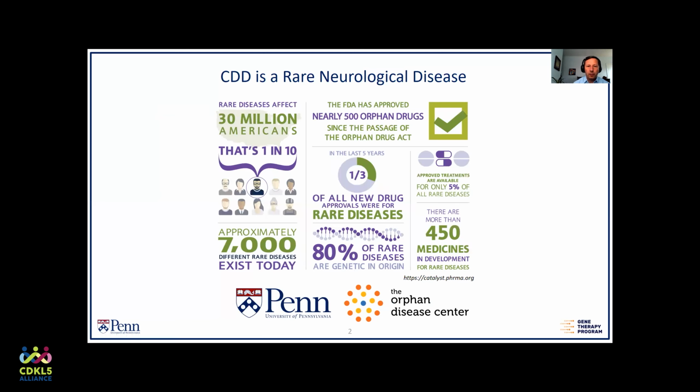CDD is a rare neurological disease. There are about 77,000 different rare diseases today. 80% of those diseases are genetic in origin, but unfortunately, approved treatments are only available for about 5% of those rare diseases. Researchers at the University of Pennsylvania and the University of Pennsylvania Orphan Disease Center have been making inroads for research and clinical aspects of rare diseases for more than 10 years.